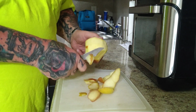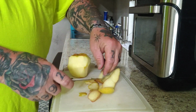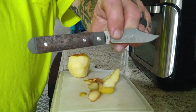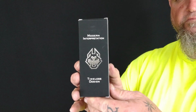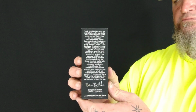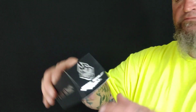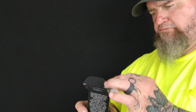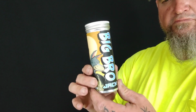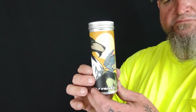Now, we got a lot to cover in a short time to do it. Here's the deal, guys. This is my favorite Jack Wolf knife. You say, Scab, you say that every damn time. I know. Every one I do, I love. Now, Brandon sent me the entire package this time, and I want y'all to look at the packaging. The box says it all, and I love that too. I love the details.